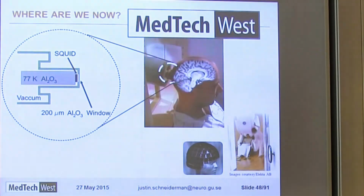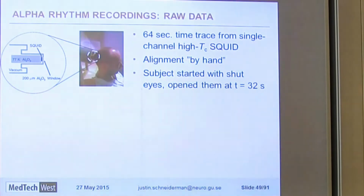But thanks to the collaboration with MedTech West and people from the Gothenburg University and the Karolinska University Hospital, they gave us very good ideas for what types of signals we should be looking for inside Fredrik's brain. So the first thing we did was to look for what's called alpha. And alpha is a kind of special signal for neurophysiologists because it was the first electrical signal, I should say, recorded from live brains. It's a so-called resting state rhythm. And it's strongest from the visual cortex, which is why we place the cryostat at the back of Fredrik's head.